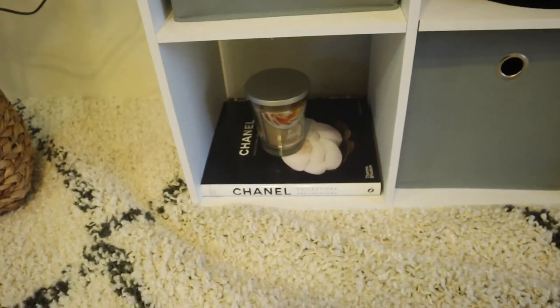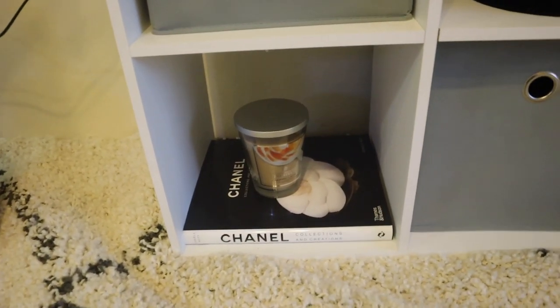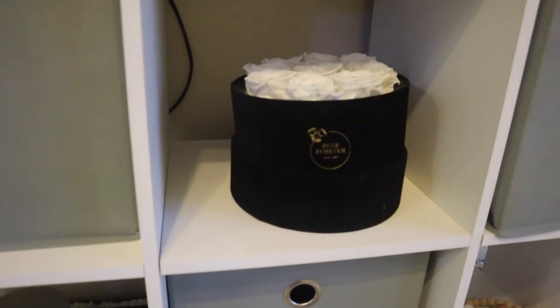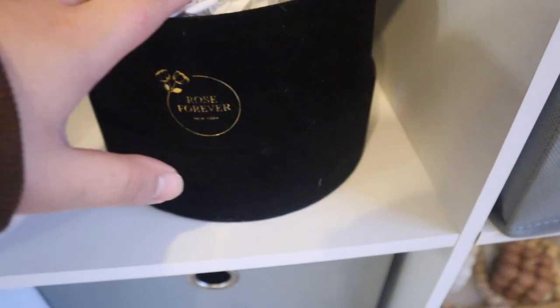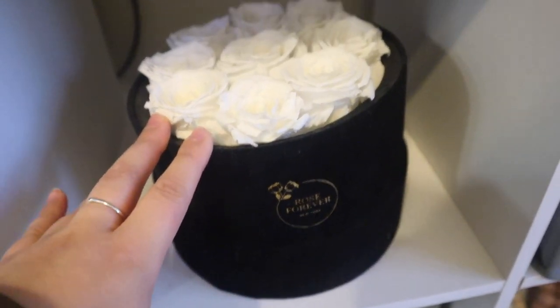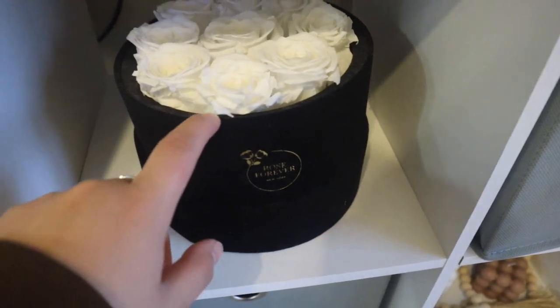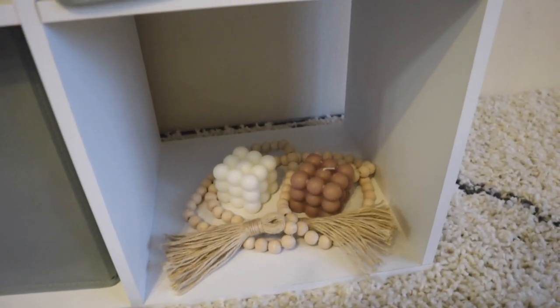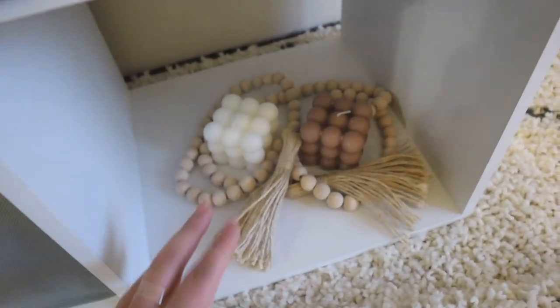Cutest little decor down here. So Brady actually got me this candle from Target, this little Chanel book that I got from Amazon. And then I have these flowers. These are actually real flowers. They're from Rose Forever. They sent me these, you guys, maybe a year and a half ago, and they're still good. They're still freaking good. I actually have their website linked down below. They have really good stuff. These little things from Amazon, they're the bubble candles and this little beaded thing. I don't know, I just think it looks cute.